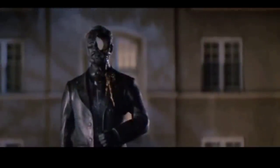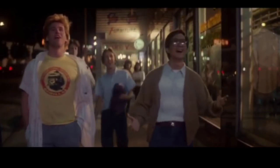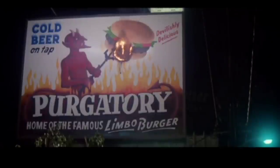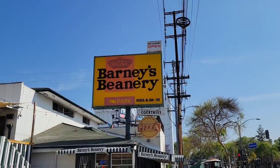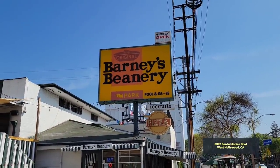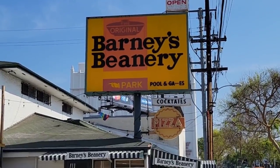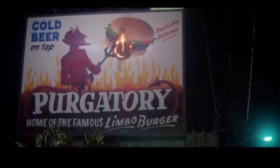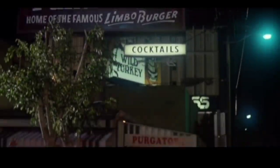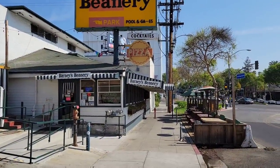After they fire the laser and they see that it's gone through the face of the statue and right through a tree, they run out into the street to see just how far it's gone, and they see that it's gone through the sign of a restaurant called Purgatory, home of the famous Limbo Burger. And that was filmed at the original Barney's Beanery in West Hollywood. That Barney's Beanery sign up there, that would have been the Purgatory sign. And other than the sign being different, pretty much everything else on the building is the same. The awnings are the same, everything here looks the same, but obviously the sign was changed for the movie.